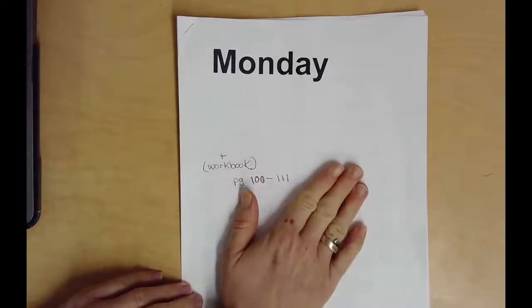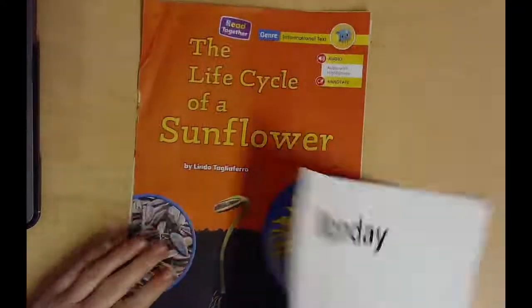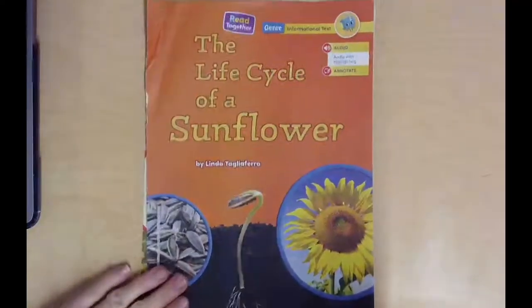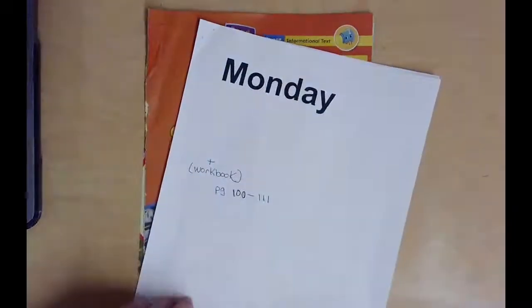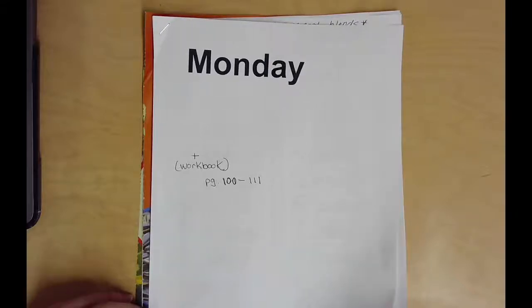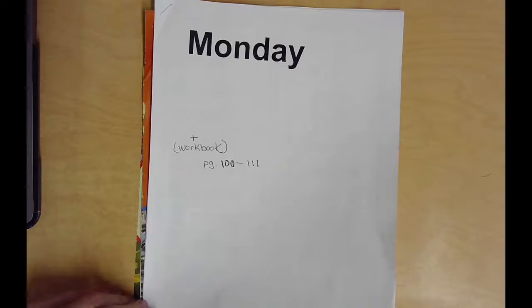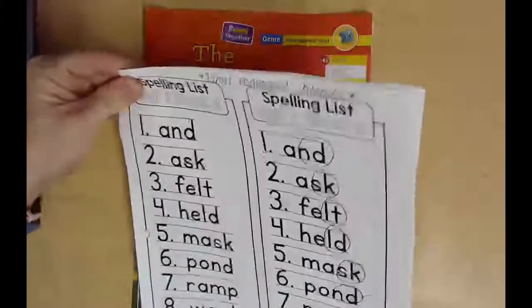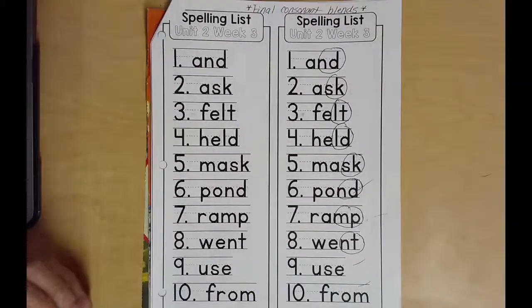So please take out your Monday packet if you haven't done so yet. You're going to need your Monday packet and your story for the week, which is called The Life Cycle of a Sunflower. So let me quickly go over your spelling words for the week. I think that's what you're working on right now because I asked you to go ahead and do that while I fix my video. So, your skill of the week is all about final consonant blends.